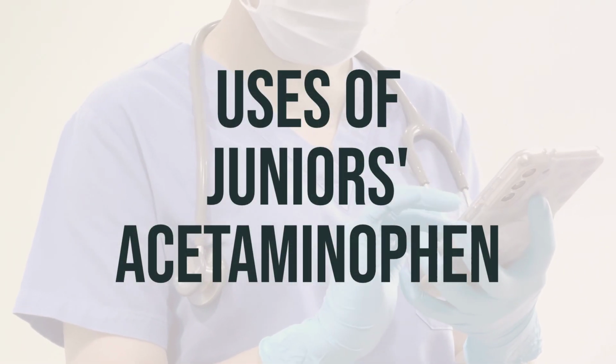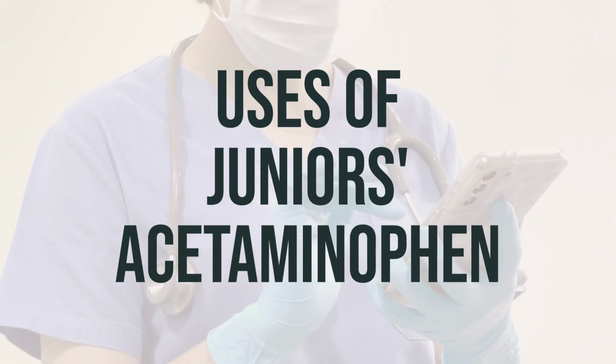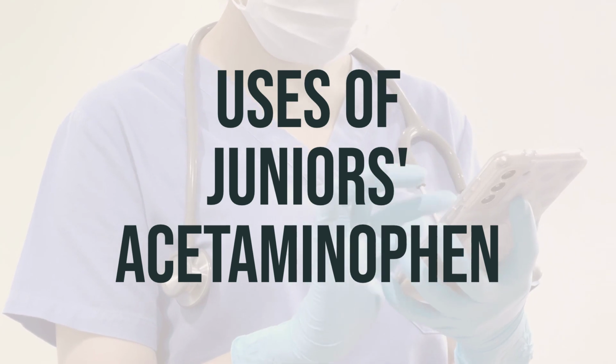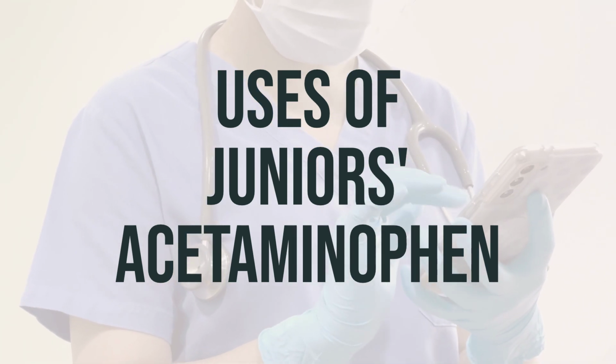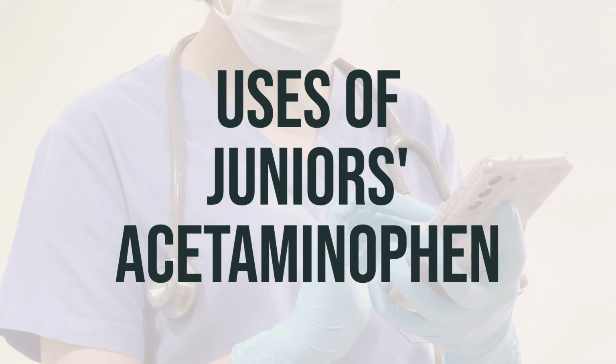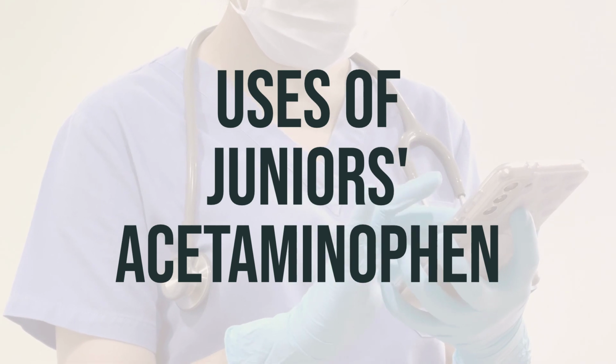Junior's acetaminophen is used to relieve mild to moderate pain such as headaches, menstrual periods, toothaches, and backaches. It is also used to reduce fever caused by cold or flu. The recommended daily dosage for children is based on their weight, and it is important to follow the dosage instructions provided on the package or by a healthcare professional.